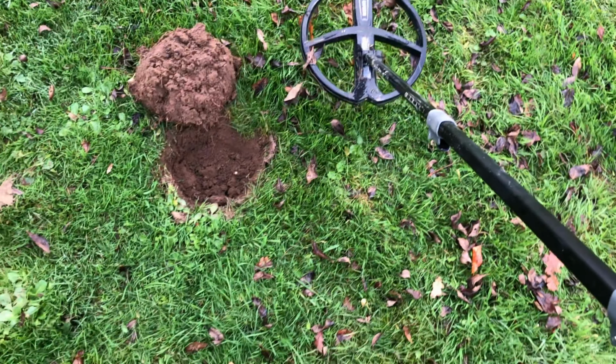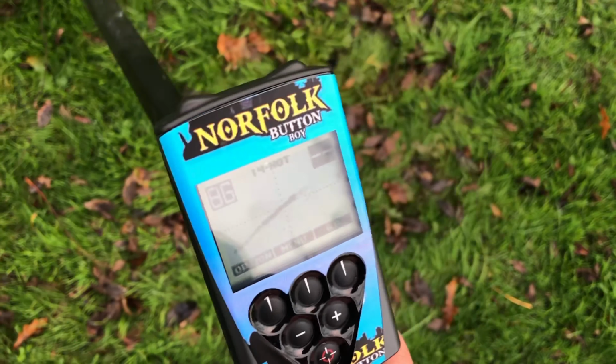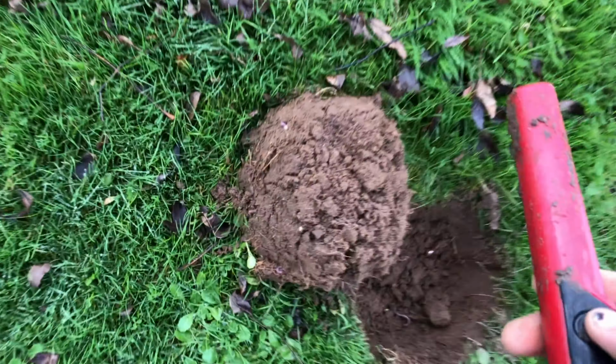Okay guys, got one here. Get it live and dug out. '86, '87. Sounds a good strong signal. What we got here? Hold on. Yeah, just a random piece of metal. Don't know what that is. Could be a modern piece. Never mind, on to the next.